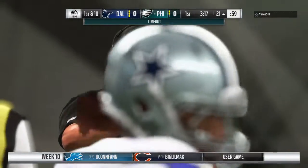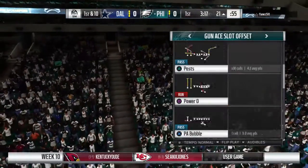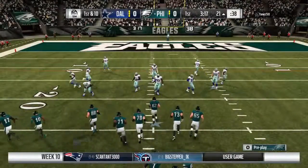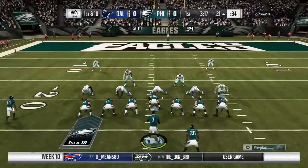Now with the play clock about to expire, we get a whistle and a timeout. They'll have 2 remaining as we step aside here in this first quarter. All right, now, lucky 56.